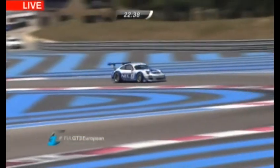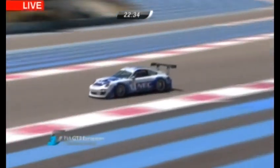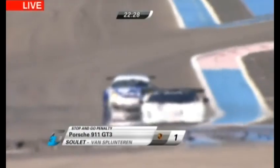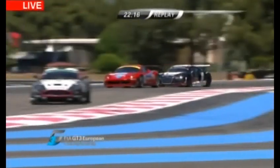Well, I tell you what, the gods must be smiling on you, Albert, because we've just seen that there's a penalty going to be applied to that Porsche. It might be closing up, but they've got to stop and go. 1 second penalty. Well, it's not the 1 second that matters. It's the coming in the pits and going again that matters. That's going to take a big chunk of time. And they've got a stop-and-go penalty for a wrong pit stop. So they were either out of the pits before their allocated time or some other procedural error.